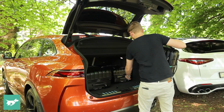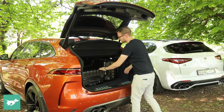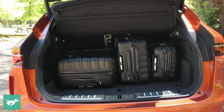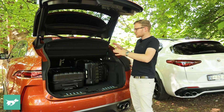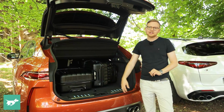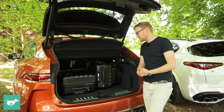So that means I have to do some reshuffling here, because in something with this much performance, you want your bags to fit snugly, or else they're going to be rolling around and annoying the crap out of you on a road trip or something like that. But I think it goes to show that you've got to look beyond the bare number, right? 793 is definitely bigger than 525, but in reality, there's just not that much in it.